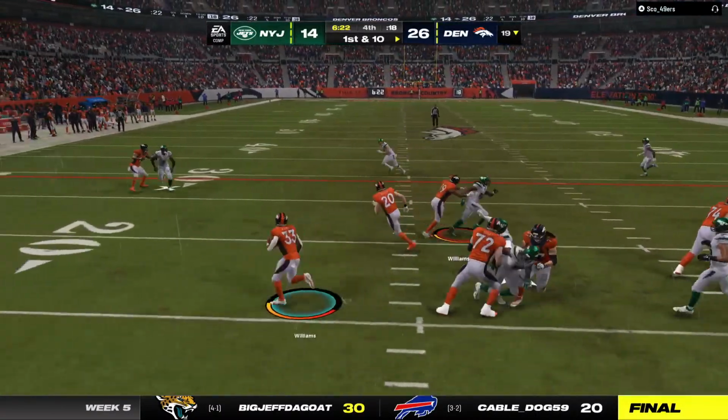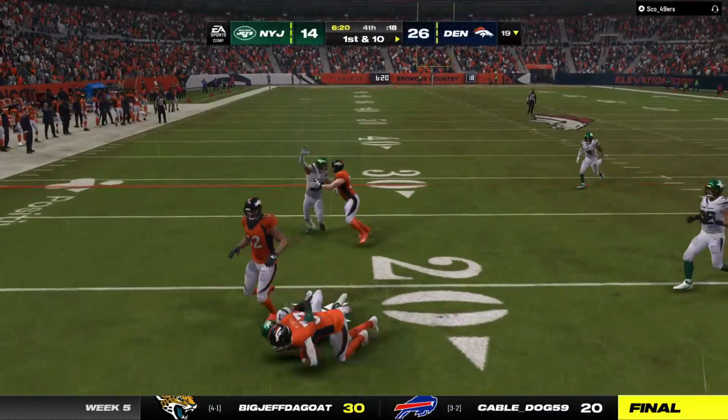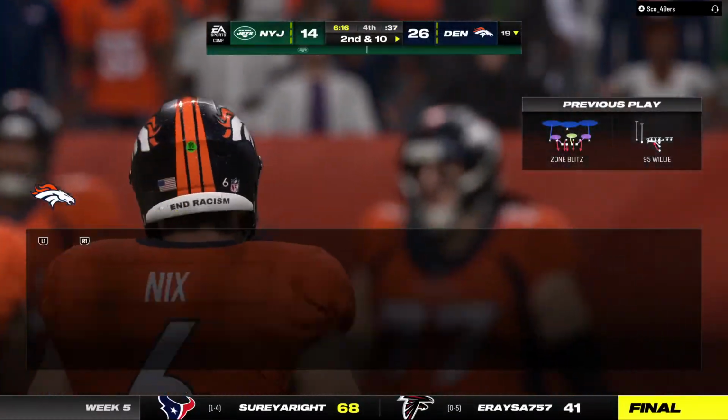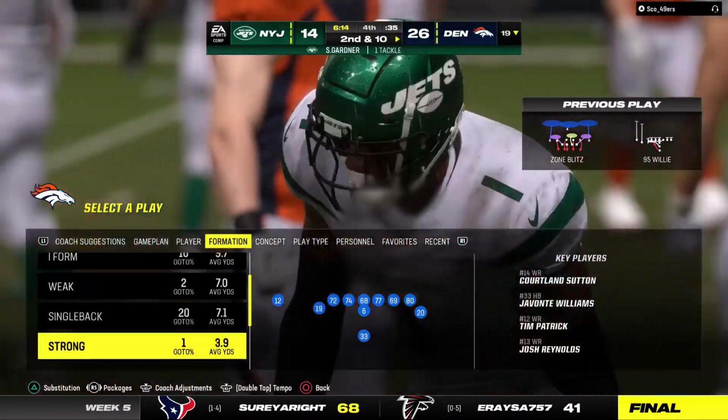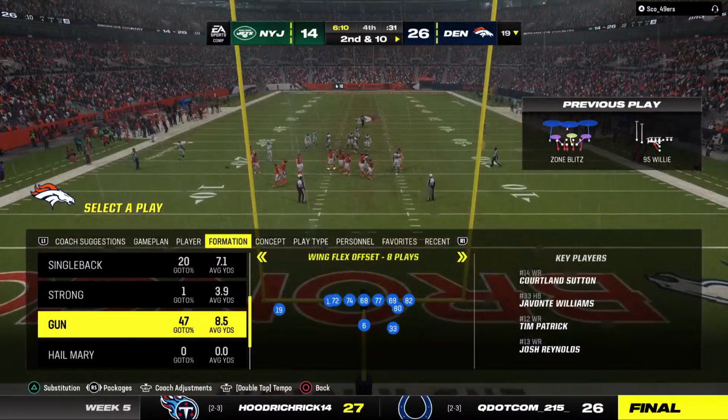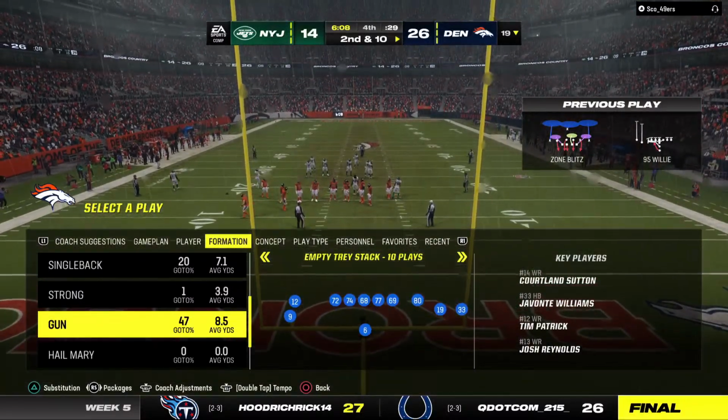They begin the drive with Williams. And just no chance of turning the corner. He can only get back to the line of scrimmage. 2nd and 10 coming up. Run blitz there defensively, something we might see more of here in the 4th quarter. I think we'll see a lot of it.